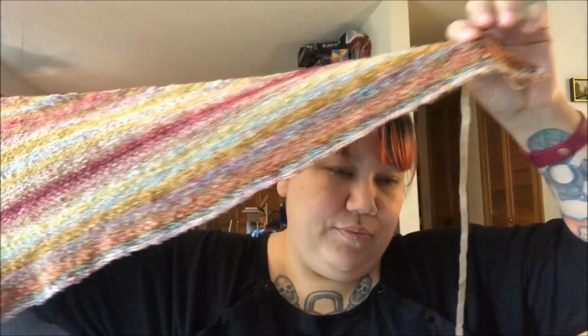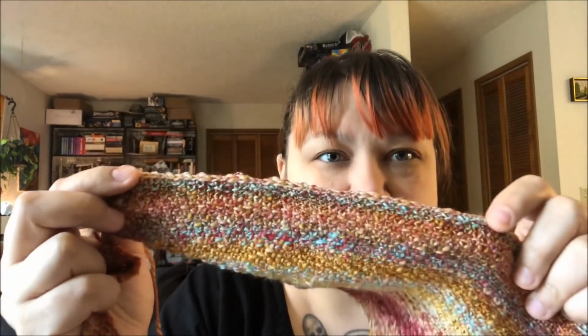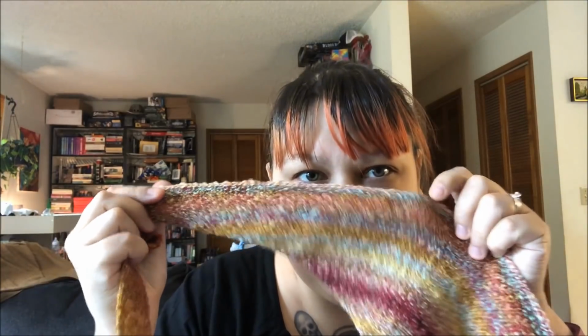I know that it's a silk blend, and I literally had maybe 30 inches left over. So, here she be. I also did not feel like doing a sewn bind off, so I just did a really loose bind off, and I'm fine with that as well.